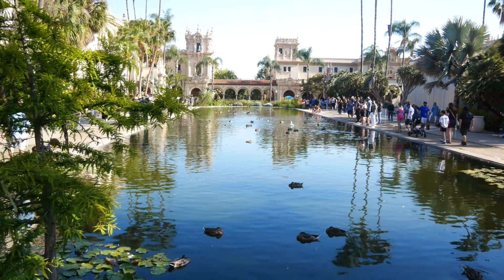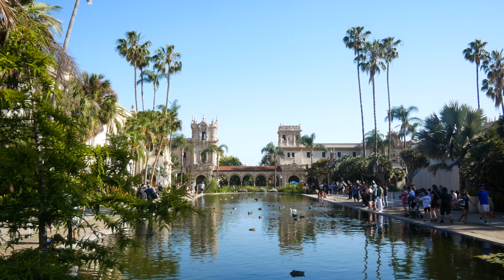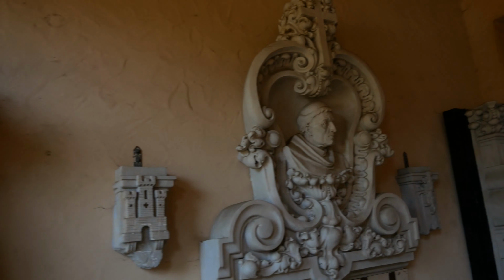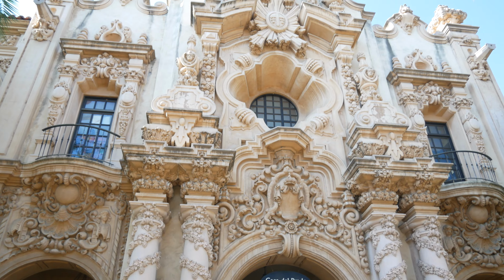What about goldfish? They like goldfish? This is interesting. Sculpture court. These are all from about 100 years ago. They were put here like 50 years ago. Interesting. It looks so old, like ruins, but they're really from the 20th century.